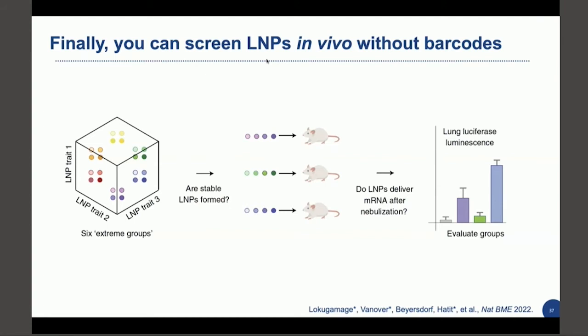That's the tagline of the paper, but in reality, as a delivery person, I want to talk to you about what I find a bit more interesting. One of the things we were thinking about was, could you screen LNPs in vivo without the use of barcodes? That would be useful because not every chemistry lab is adept at NGS and sequencing prep and stuff like this. So we developed this multivariate approach where, in an oversimplified example, you hypothesize there are three LNP traits that could affect things: size, charge, and whatever, you make it up.